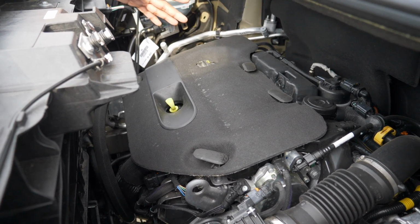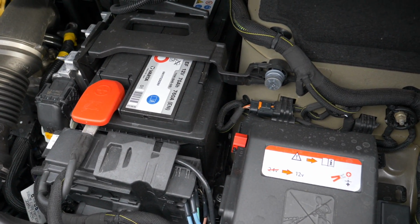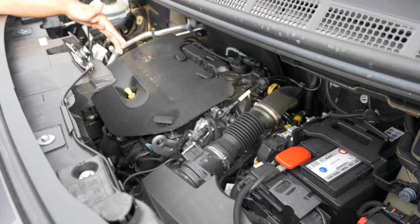All of these engines and tunes can be had with the 6-speed manual transmission, but the big one, the 177 like the one we have here, comes coupled with the 8-speed torque converter automatic gearbox. They are all transversely mounted and go only to front wheel drive.